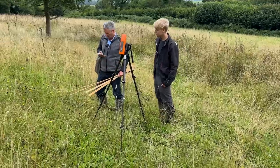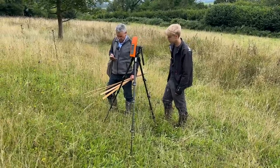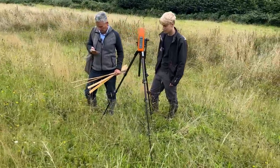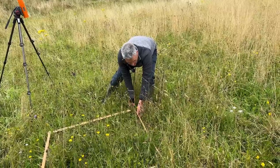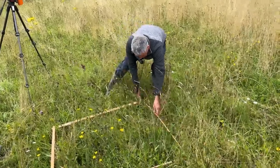According to my Google Earth GPS and phone GPS, which is accurate to about 2 or 3 meters, we're pretty much in the right spot for our first unbiased sampling location, one of these quadrats. So let's put the sticks down now. Okay, so that's nice and square there. So this is our recording unit.